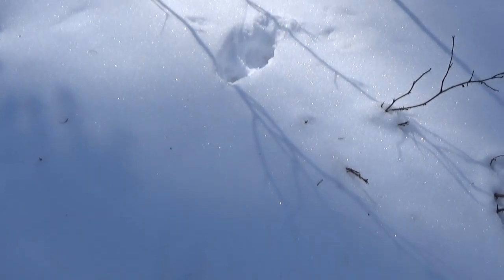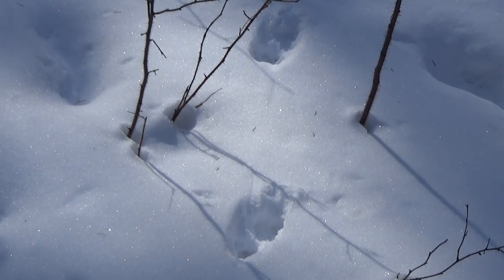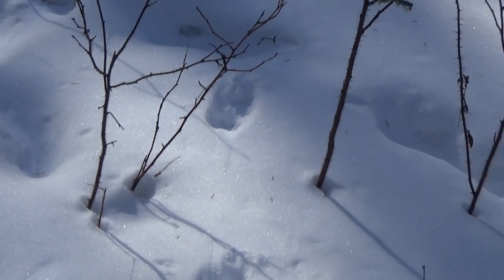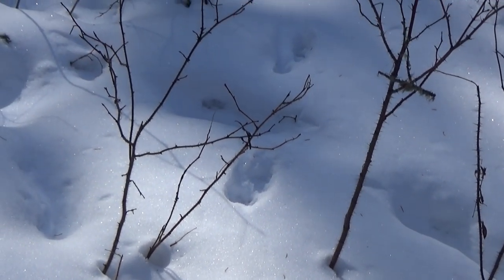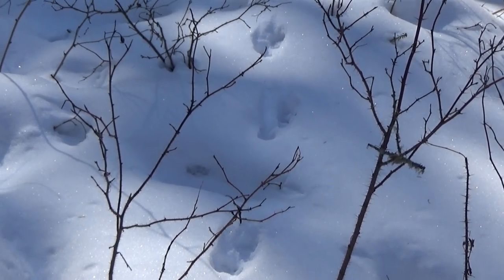So otter mixed with lynx, mixed with long-tailed weasel. There's deer and moose along our way, and a host of small little mice and shrews. All these tracks and trails were in our day walk today. So nice.